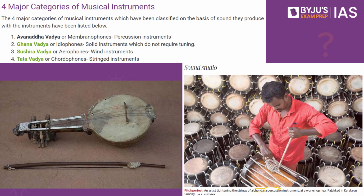When it comes to musical instruments, we can categorize them into four different compartments. What are those? One is what is called Avadhana Vadya. These are called the percussion instruments. Gana Vadya are solid instruments which do not require tuning. Then we have Sushira Vadya, which are the wind instruments. Finally, we have the Thata Vadya, which is nothing but the stringed instruments.